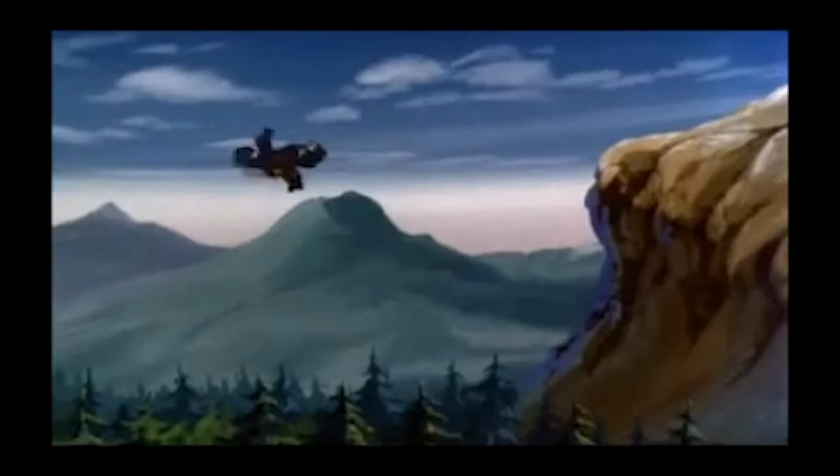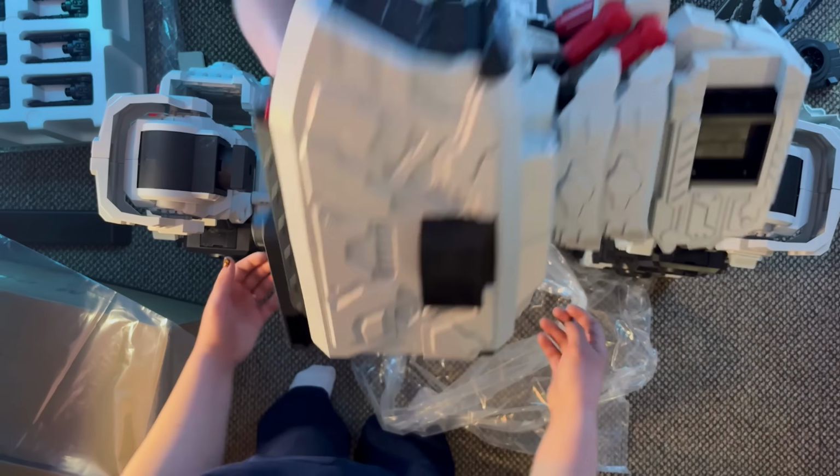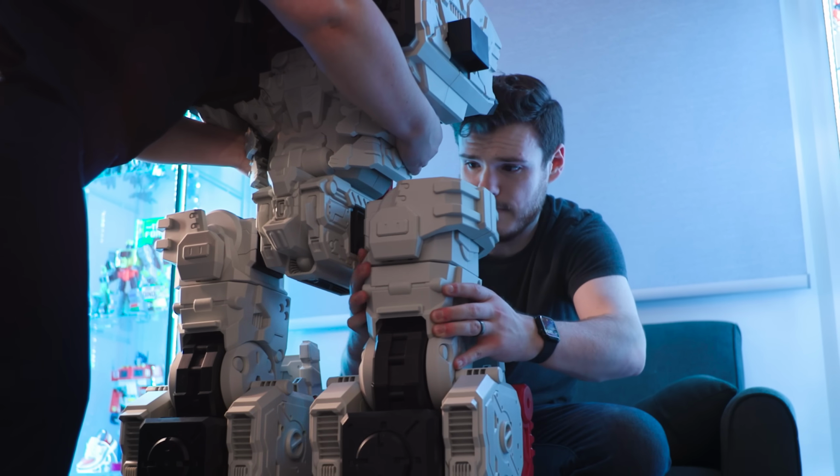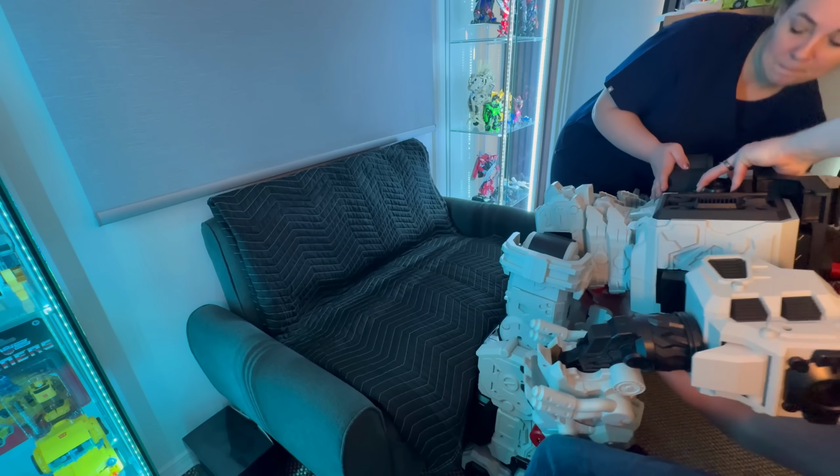This is Metroplex, a character from that original 1986 animated movie, and it took 3 enormous boxes and 4 months for this to get all the way to my doorstep, which, by the way, is just the perfect amount of time to feel a crippling level of buyer's remorse.